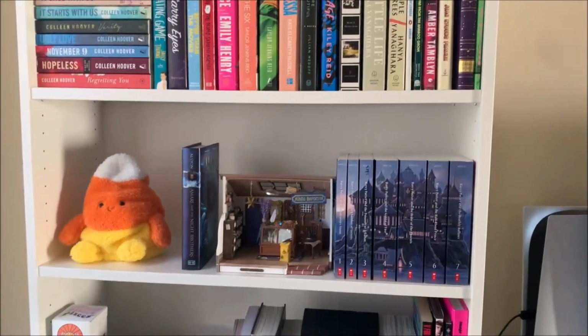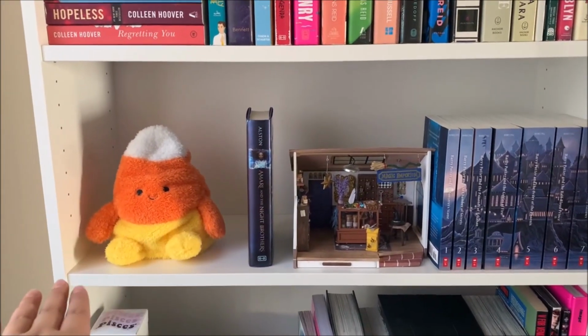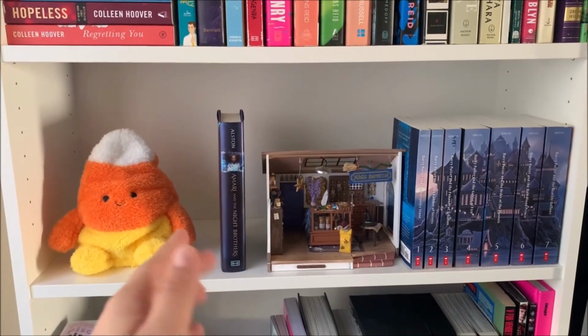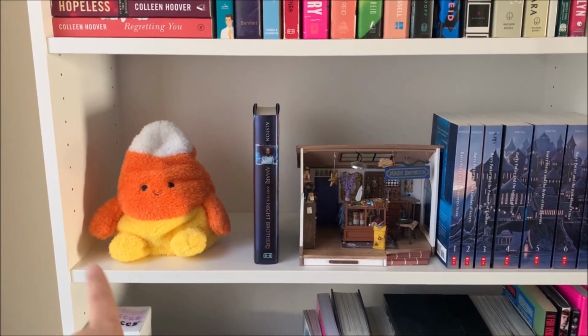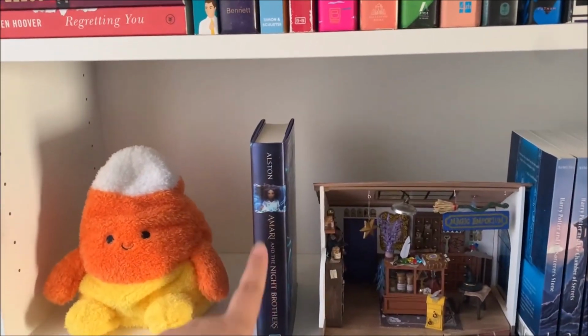Down here is where things get a little weird because I have some fantasy books that will be going here. I have Fourth Wing that'll definitely be facing out, and Iron Flame, and just several other things that are gonna happen over here. So for now, we just have a Candy Corn. We have Amari and the Night Brothers, which is a fantastic middle grade.